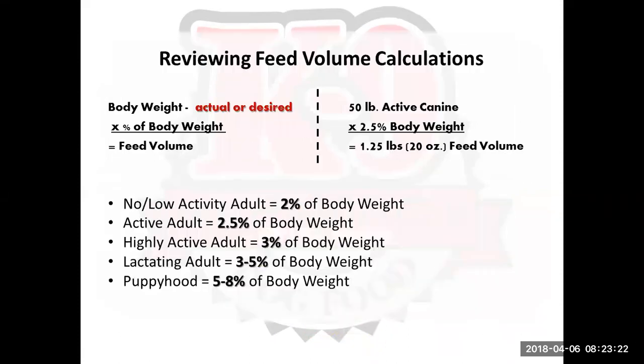In reviewing the feed volume calculations, we learned in Session A that we use the actual body weight or desired body weight. In this example, we use 50 pounds for an active canine times the percentage of body weight. For an active canine, that's 2.5% of the body weight. So we multiply the body weight times the percentage of body weight, which in this example is 50 pounds times 2.5% equals the total daily feed volume. In this particular scenario, it equals 1.25 pounds or 20 ounces of total feed volume per day.